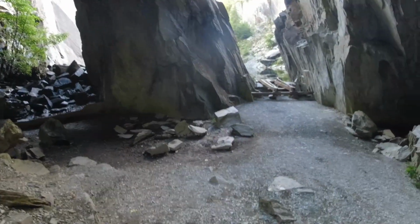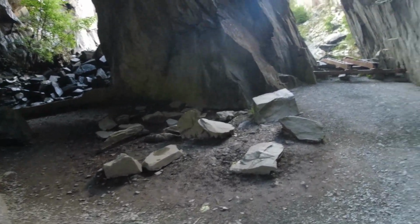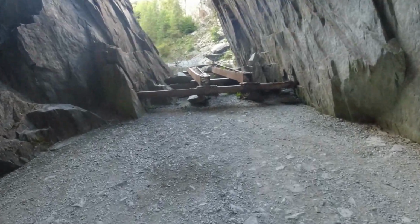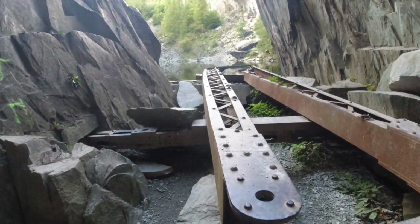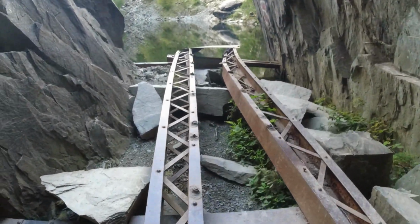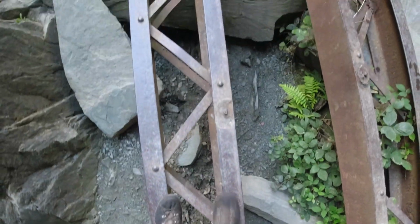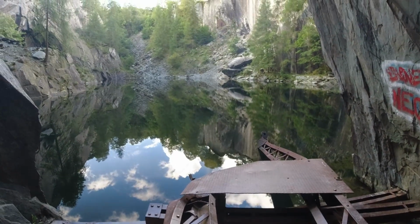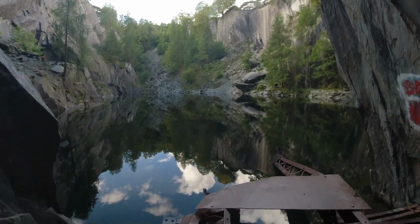So yeah, here we go. This is the old workings lot. There's ripples on it now. And we are leading you out. Still getting a couple of reflections. There's some people abseiling as well now.